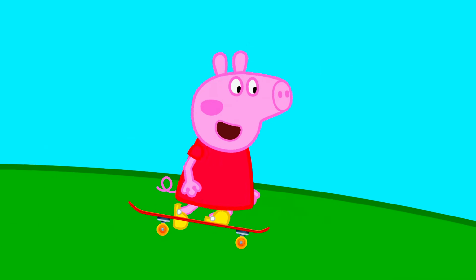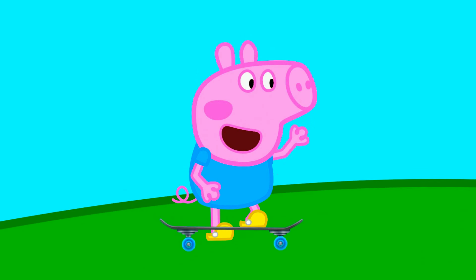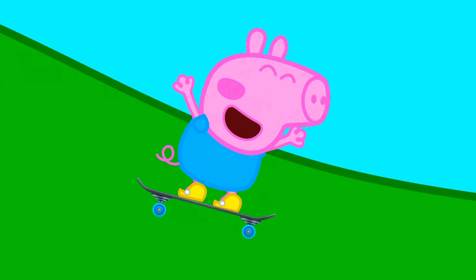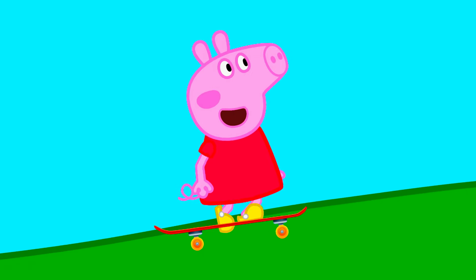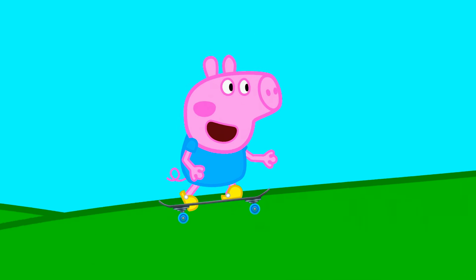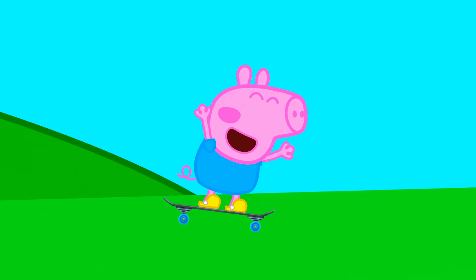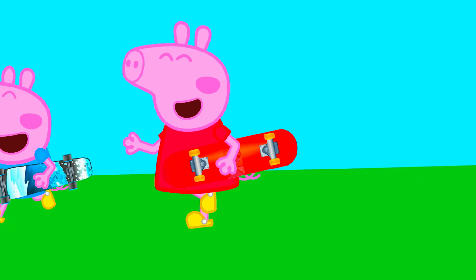Peppa went first, zooming down with the wind whooshing past her ears. Then her brother followed, laughing with joy. They happily went for a second ride, their giggles echoing across the hill. After having so much fun, Peppa and her brother carried their skateboards back home, smiling all the way.